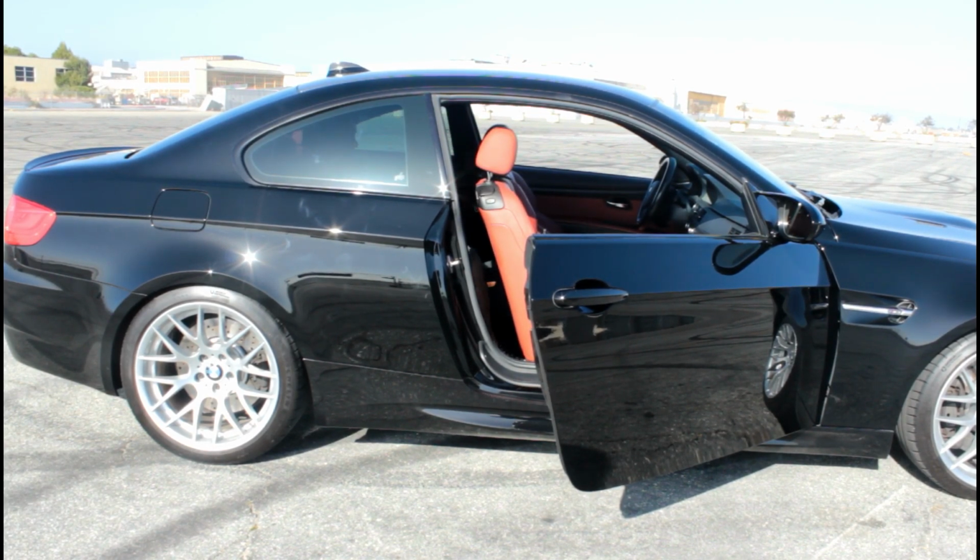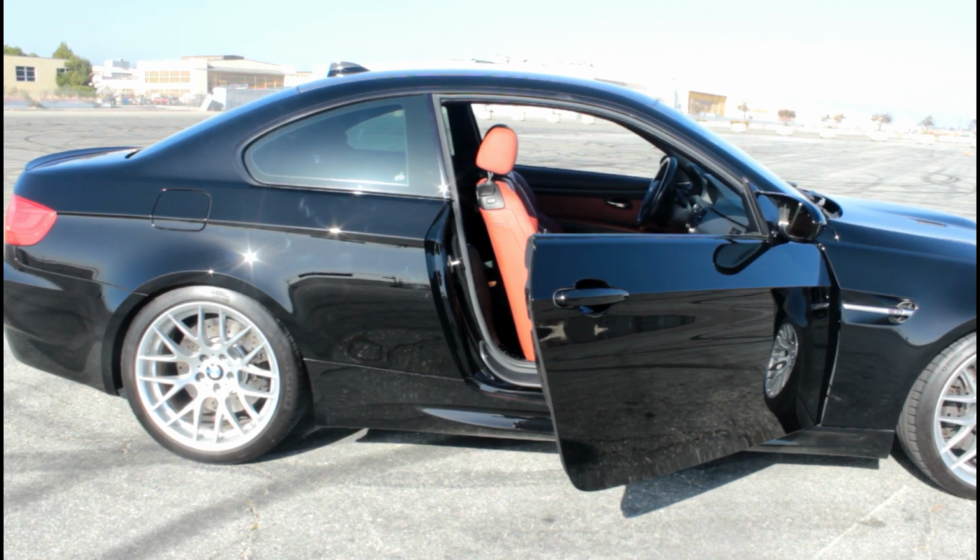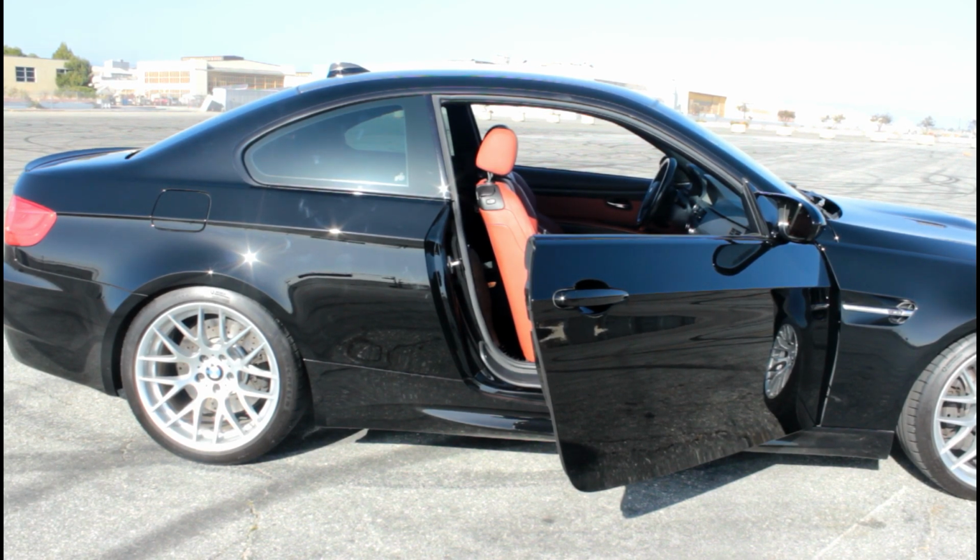And with the current seating position, I actually have about 2.5 to almost 3 inches of room between the knee and the back of the seat. And the back seat is actually really roomy. At my height, my hair is not even touching the roof of the car. I actually got a lot of room.